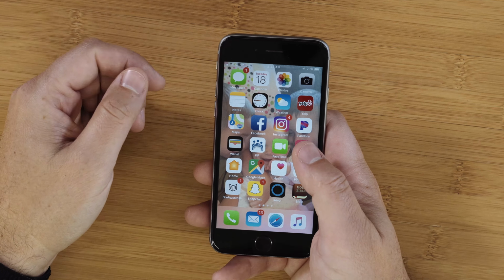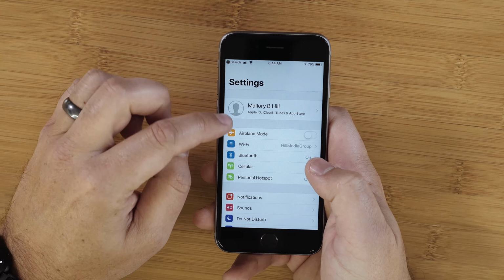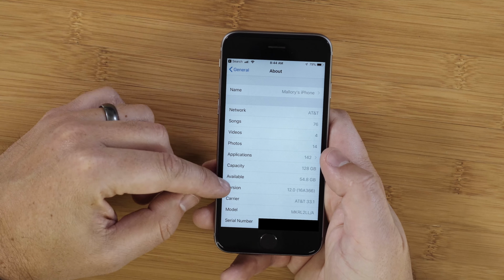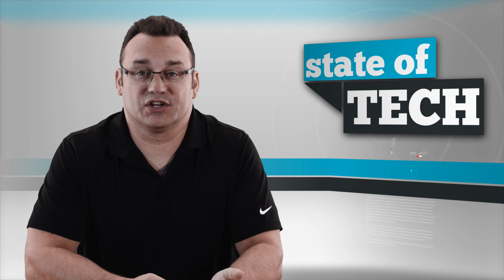We know that the update has been installed because we go down to settings, we go to general, hit about, and you can see we are on version 12. So iOS 12 has now been installed. Everything is good to go.